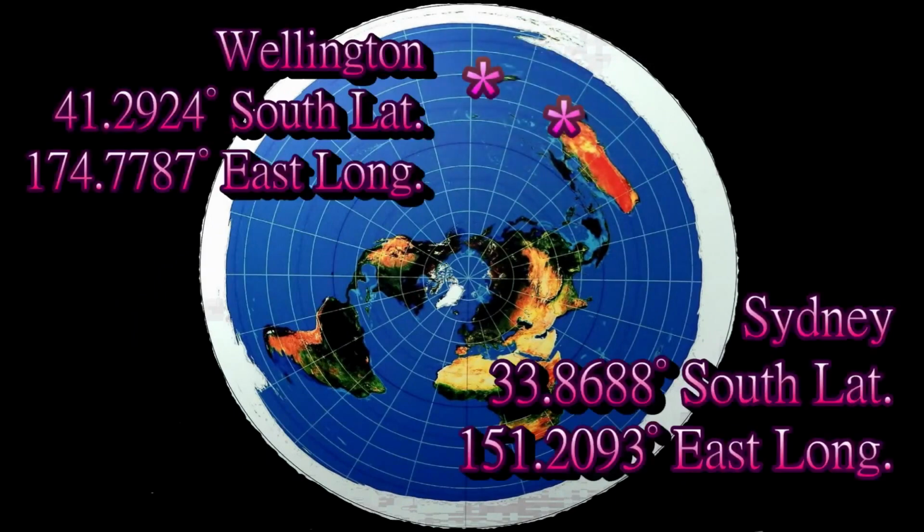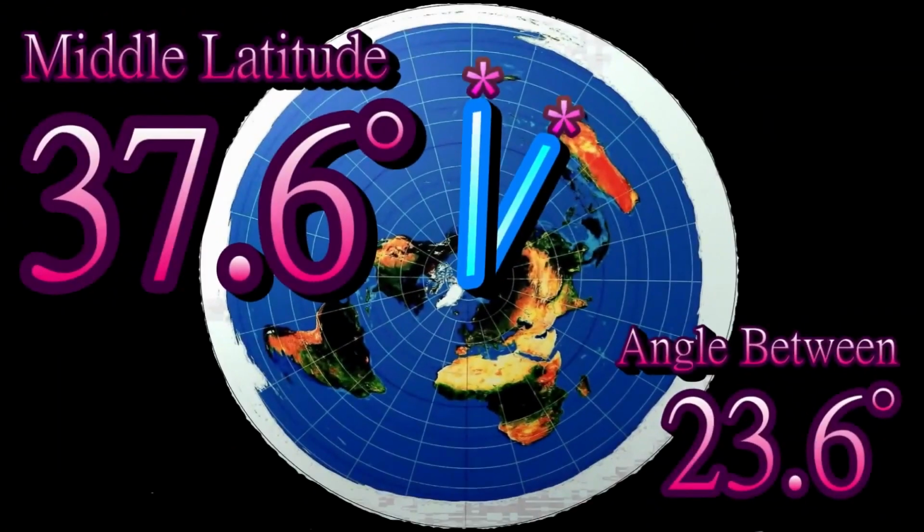Wellington stands at 41.29 south latitude, 174.77 east longitude, while Sydney stands at 33.86 south latitude and 151.10 east longitude. The middle latitude is 37.6 degrees. The angle between is 23.6 degrees.